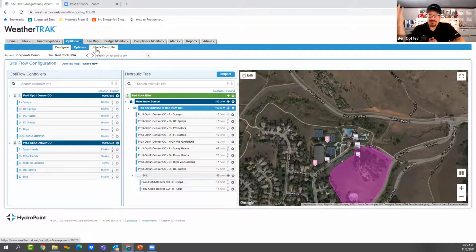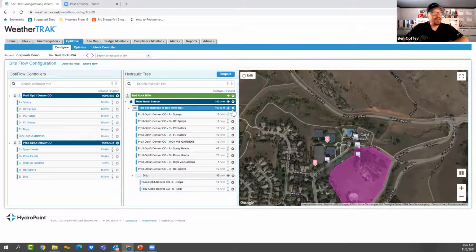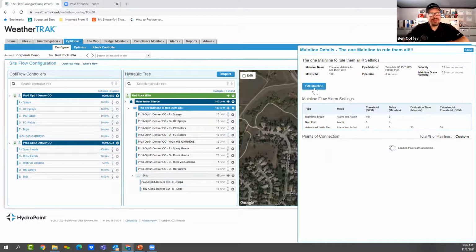And this is the difference between a Pro 3 and an OptiFlow. So when Tom is talking about the additional, so all of this, the station carried over, what he did was he went in and built what we call the hydraulic tree, literally the water feed structure or the mainline structure of the system. And so he went into this, and you can edit each level. So here we have, just kidding, close this. We can go in and look at the main line that's built. We can edit that main line.